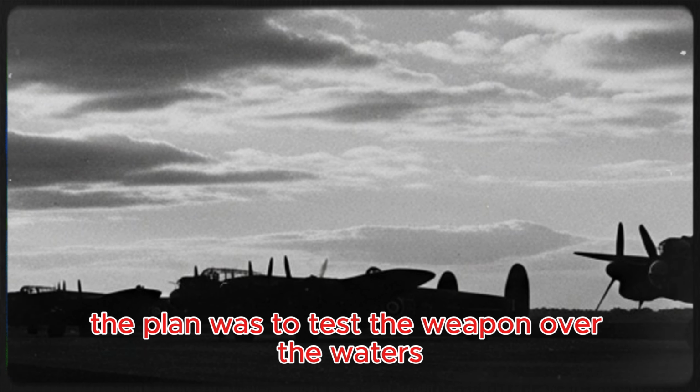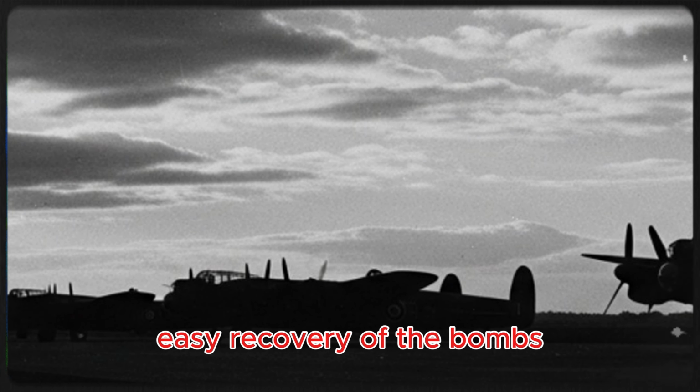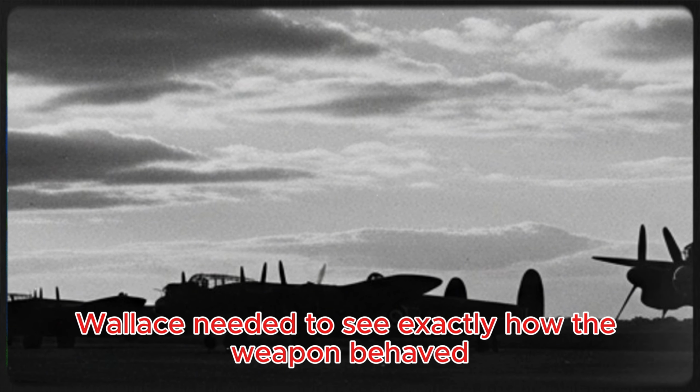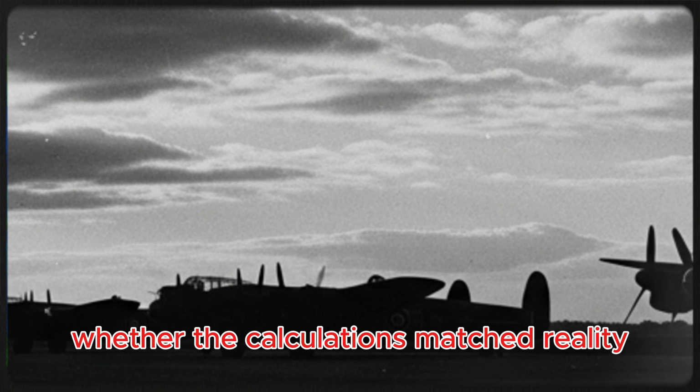The plan was to test the weapon over the waters near Reculver, where the shallow seabed would allow easy recovery of the bombs for examination after each drop. Wallis needed to see exactly how the weapon behaved, what damage it sustained, whether the calculations matched reality.